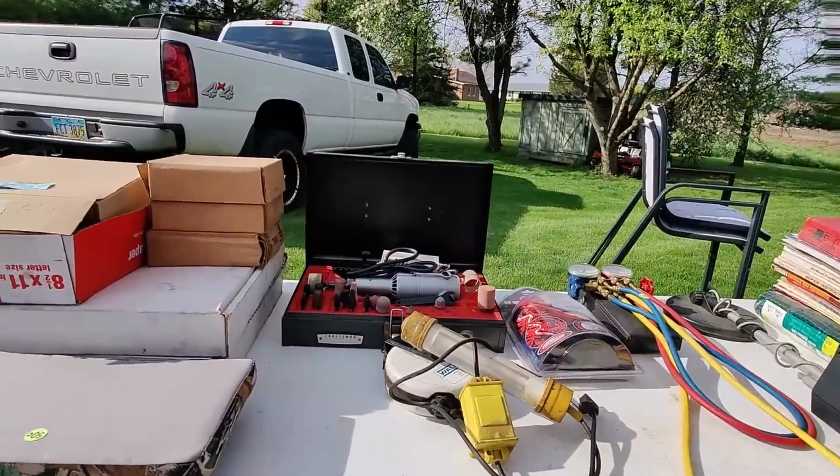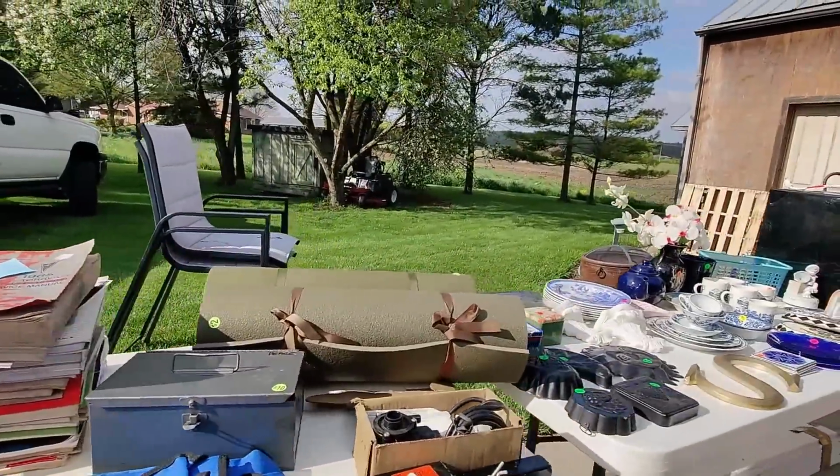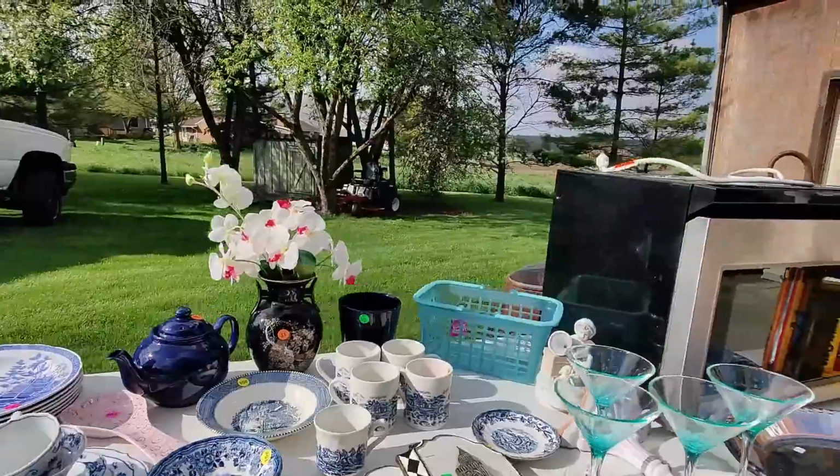And at this garage sale, we got some tools here. It looks like a Dremel kit. Was that what that was? Some car repair manuals, which are great sometimes.